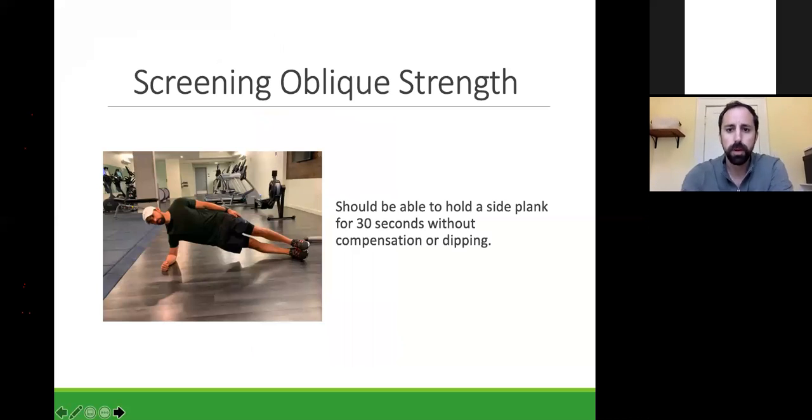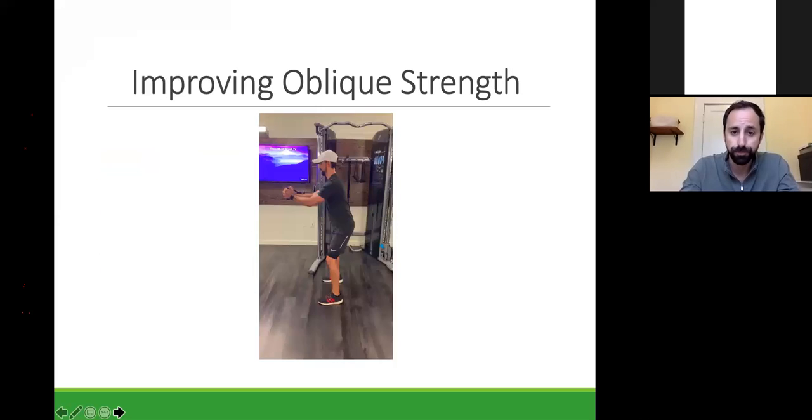All right, so we talked about our oblique strength. So this is a side plank. I'm sure most people have seen this. So holding this for 30 seconds without compensating or dipping is really what we're looking to achieve. And with this, the best treatment is the test itself. So you can do side planks, but if you're not able to hold them for 30 seconds, and as we discussed earlier, that is a number one, actually, I should correct myself there, a number two injury inducing mechanic.